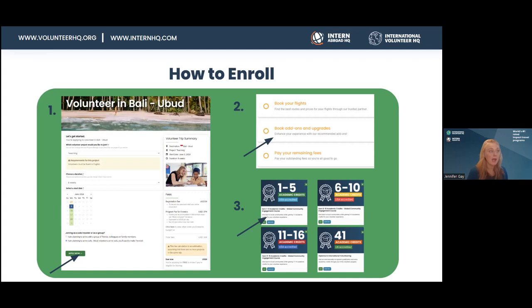So if you book add-ons and upgrades, that's where you'll find the academic credits. And then you can see those 4 different options: the 1 to 5 credits, 6 to 10, 11 to 16, and then the diploma in international volunteering, those UK credits. So you'll be able to click whichever one is most appropriate for you and whichever one you're eligible for.